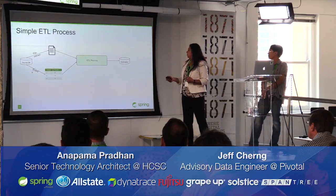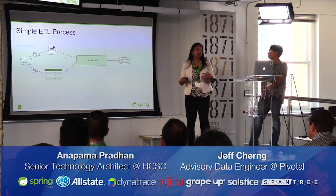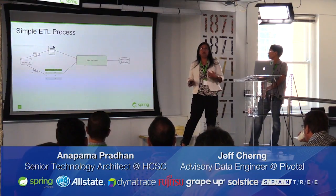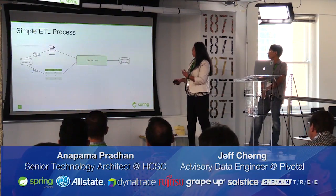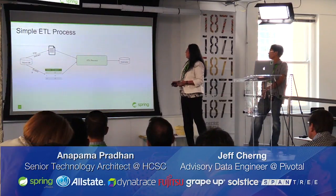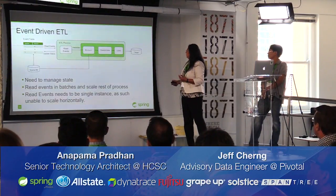With the event-based system, as the data is changing in your source system, you can record events into an event table. Then using that metadata, we can easily move the data across. So let's go a little deeper into what that ETL process would be.